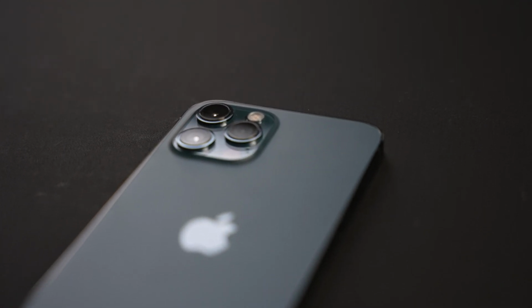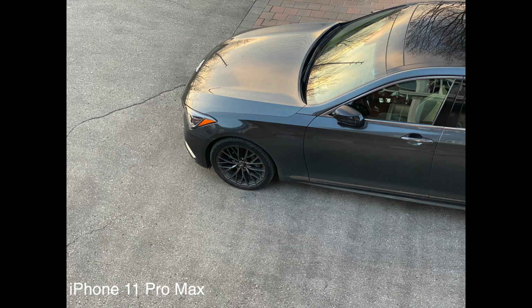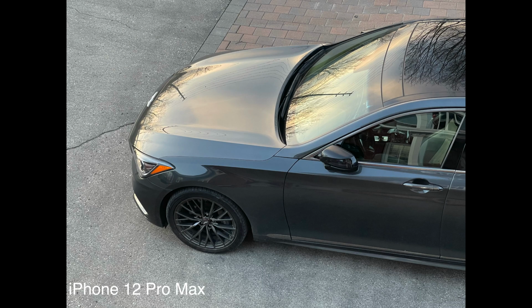Firstly, we get a longer range telephoto lens. Before it was 2 times, now it's 2.5 times. That extra range is noticeable and it is nice to have. However, the aperture did go a little bit higher on that, which means that in low light, the telephoto lens is just going to be a little bit noisier.